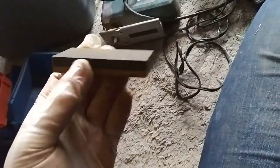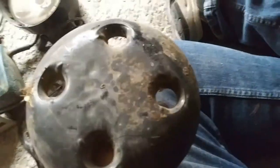A sharpening stone, right? There you go. Maybe sharpen my pocket knife. Oh, God knows. Heavy little thing. Yeah, it's a boat anchor. Oh yeah, it's a boat anchor. That would explain why this box is so heavy, besides this weird welded pipe thingy. I don't know what it goes to. Do you?